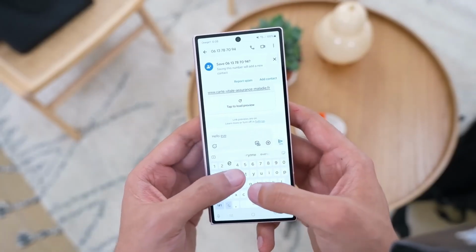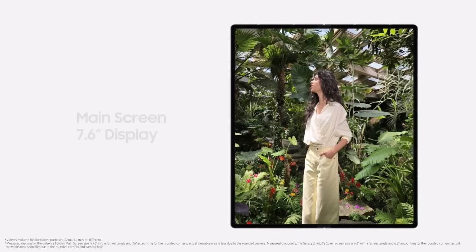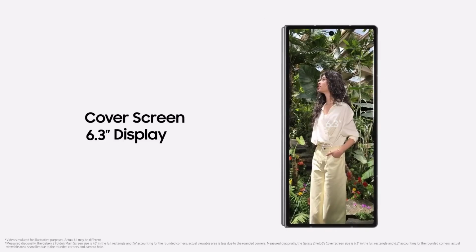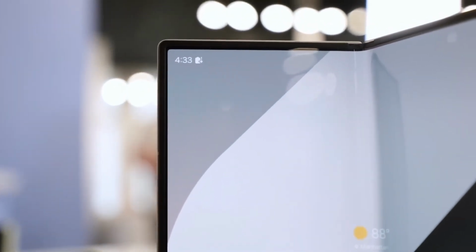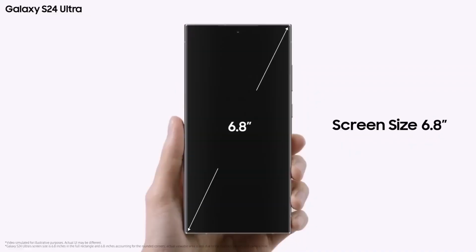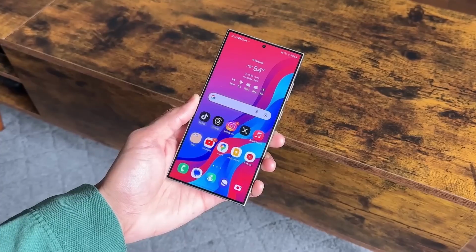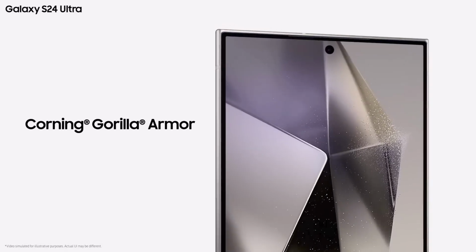Let's talk about the displays. The Galaxy Z Fold 6 features a 7.6-inch internal screen that can adjust its refresh rate from 1 to 120 Hz, making for a smooth and adaptable viewing experience. Despite the thicker ultra-thin glass, there's still a noticeable crease. Meanwhile, the Galaxy S24 Ultra sports a 6.8-inch screen with exceptional color accuracy and brightness, thanks to Corning's new Gorilla Glass armor, which is scratch-resistant and less reflective.